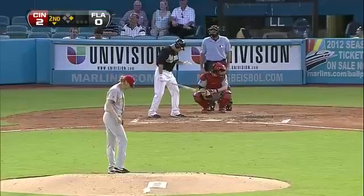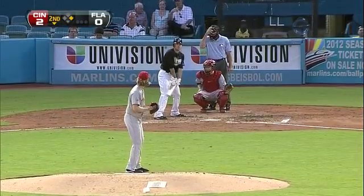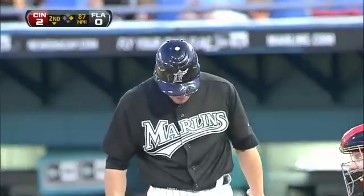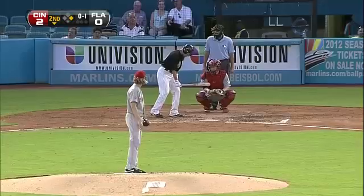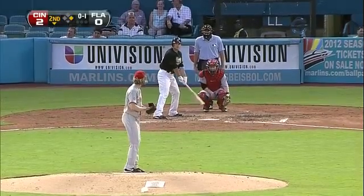Dobbs had an enormous hit for the Marlins in their 3-run 8th. First game of this doubleheader, 2-run double that stretched the lead to 6-3. As it turns out, they needed both of those runs after Mujica served up a 2-run homer to Todd Frazier. Well, it's been a solid year. His average has dropped off a little bit, but still 16 doubles on the year for Greg Dobbs. And 5 home runs.